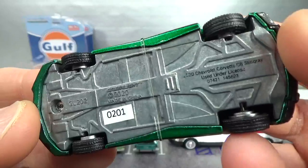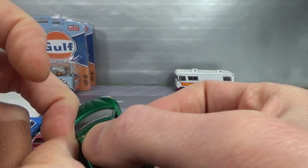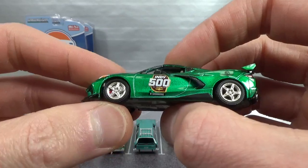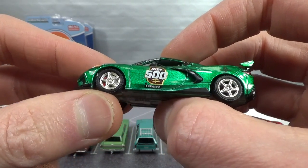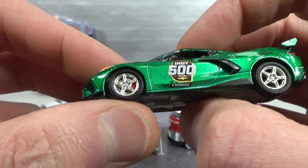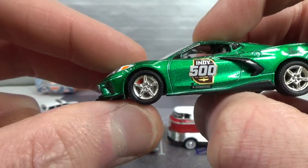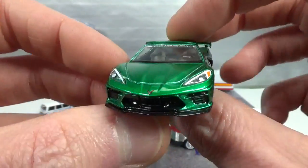Number 201, so green body, green machine. The top comes off on the Greenlight casting. Got disc brakes behind the rims and the calipers painted red, but they unfortunately turn with the wheels. Makes it look kind of silly, but you know, it's a nice touch.